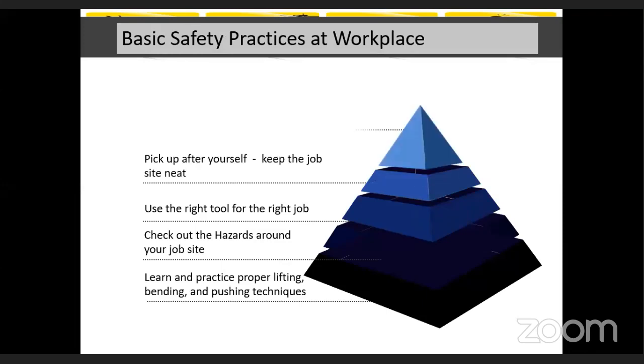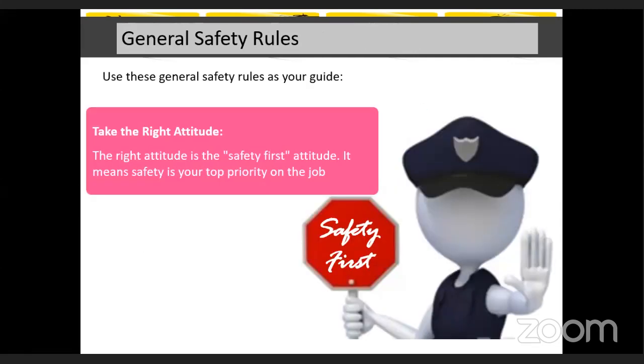Number one, we need to wear the proper equipment, proper protective equipment. The best practices at our workplace: number one, you wear PPE. Number two, you pick up after yourself, keep the job site neat. Number three, use the right tools for the right job. Number four, check out the hazards around your site. Then learn and practice proper lifting, bending and pushing techniques. Use these general safety rules as your guide.